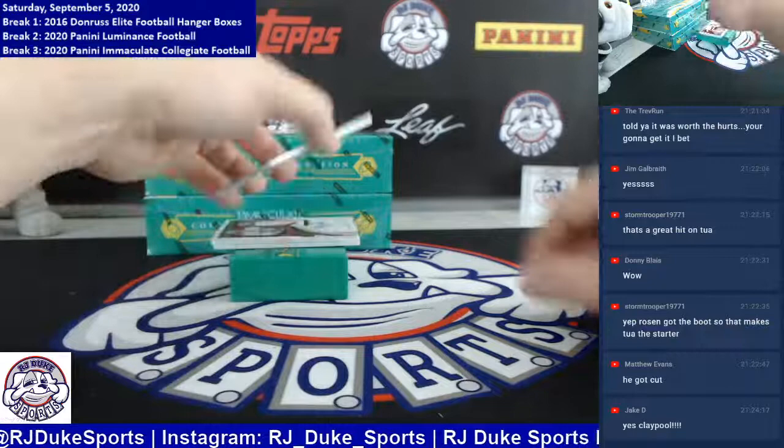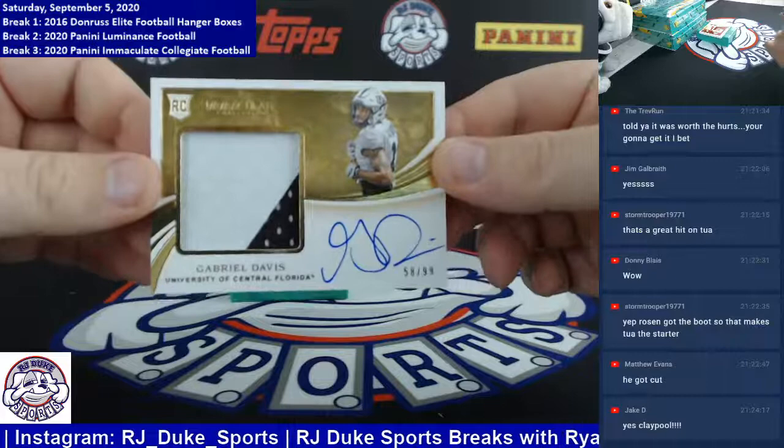Next up. Numbered to 99, RPA here, two-color patch on card auto. Here's Gabriel Davis.